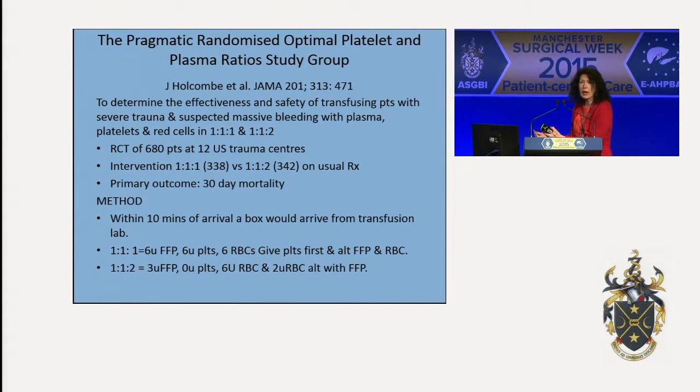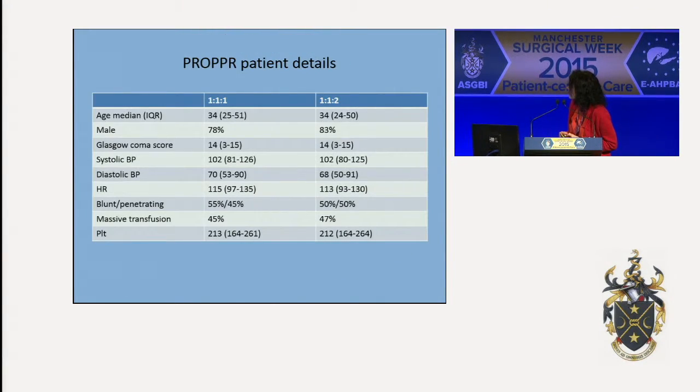And the box would either have one-to-one, and they gave 6 units of FFP, 6 units of platelets, 6 units of red cell. I should have said 1-to-1-to-1 because they're putting platelets in the mix too. And then the 1-to-2, a box would arrive and they'd have 6 units of red cells, 3 units of FFP. And looking at the patient details, typical profile of the average trauma patient, fairly young men, coming in with slightly shut down with a tachycardia and the normal sort of ratio of blunt and penetrating injury and nearly 50% requiring massive transfusion. Interestingly, their platelet count on arrival is well within the normal range.